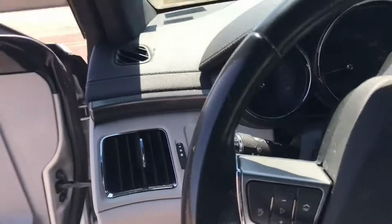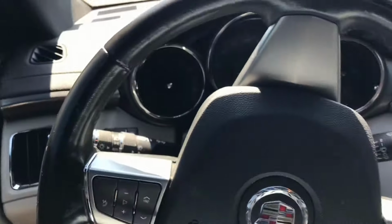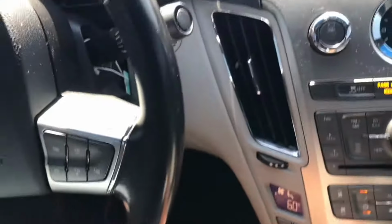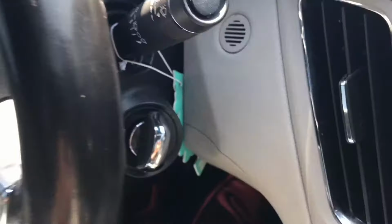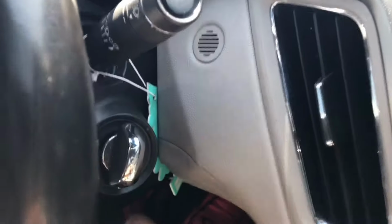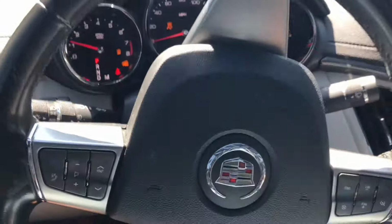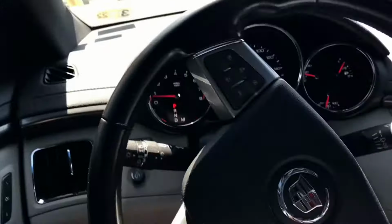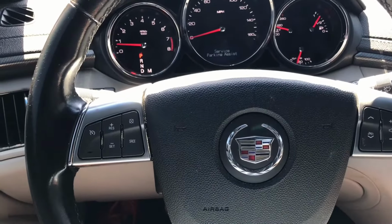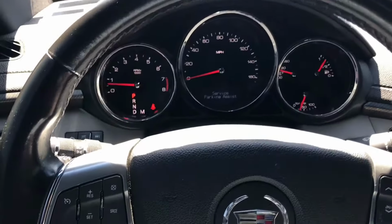I need to start this thing up because it's hot. It's keyless. It's a keyless system. So all you do is tap that. Car comes on. I like that. I'm a little warm. It must be hot out here.